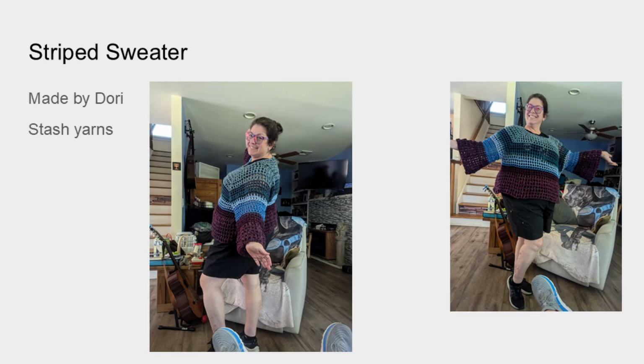Dory made this striped sweater out of reclaimed yarn she got from other people. Helping other people stash bust is great, and you get a cozy sweater out of it.